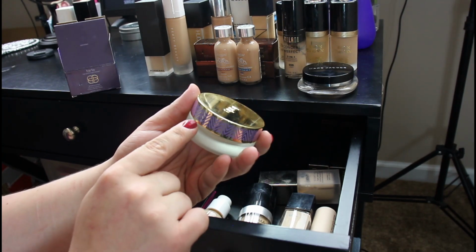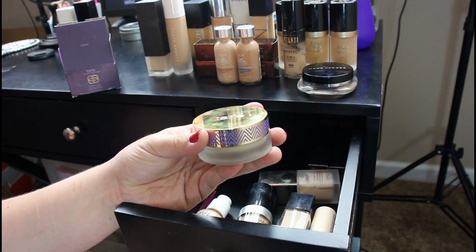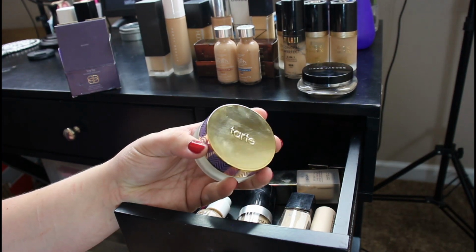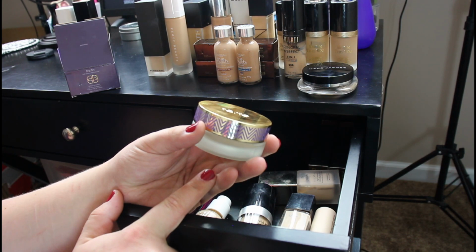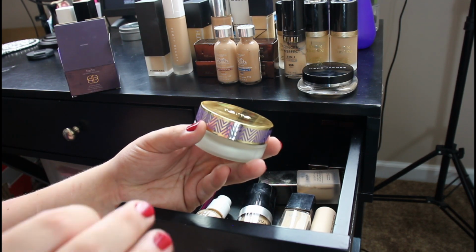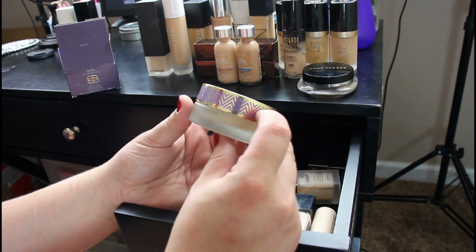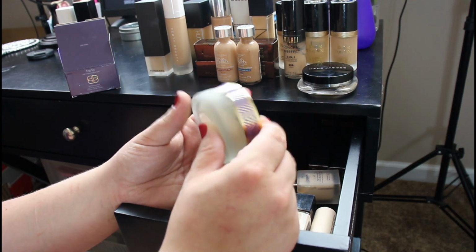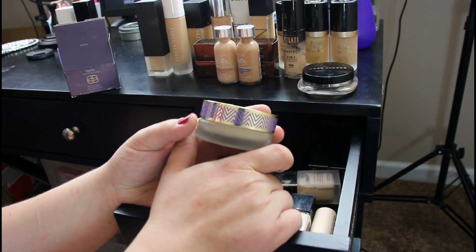I bought the shade Porcelain. I bought this from somebody. It was brand new when I bought it, but it was already discontinued. I don't know why, I just had to have this. And I've actually heard that the Tarte Shape Tape foundation hydrating one is literally this in a different packaging. So you're basically getting this, and if that's the case, I absolutely don't want that foundation.